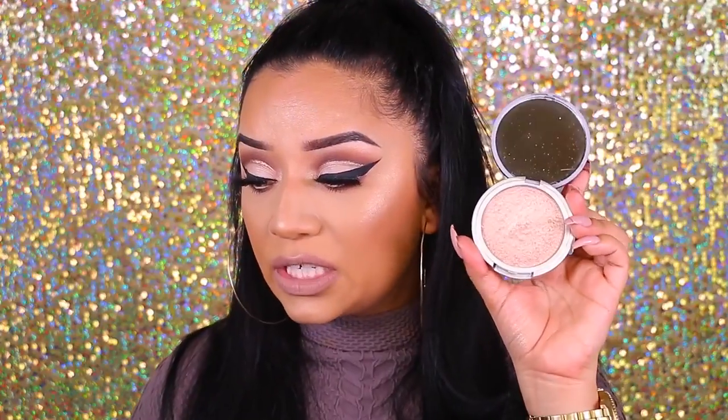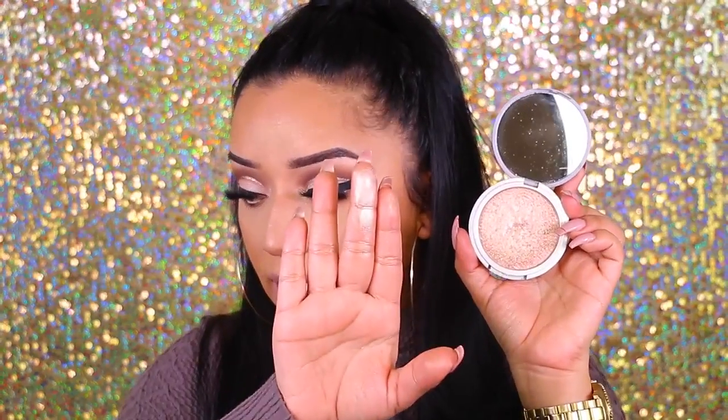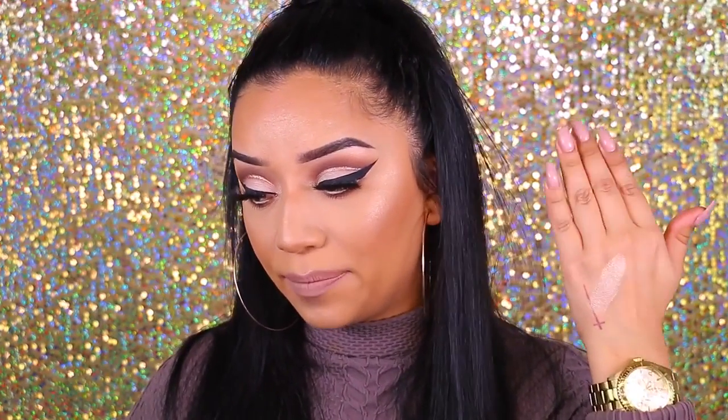The next one is called La Belle. This pigmentation is a lot better than her other formula. This is what it looks like. Super intense. Oh my god, this is so pretty. I love this one. Again, it is more of a golden champagne highlight, but I cannot get enough of these. I love them and I need them. All of them.